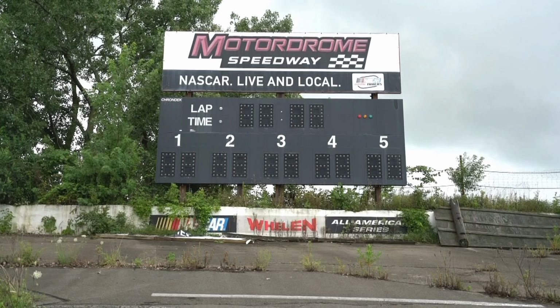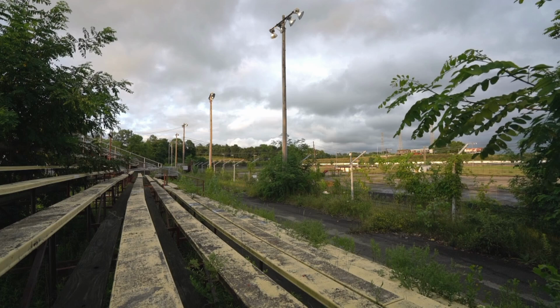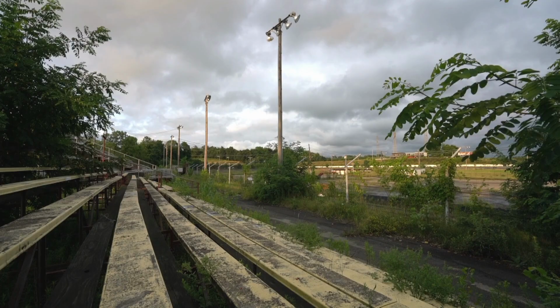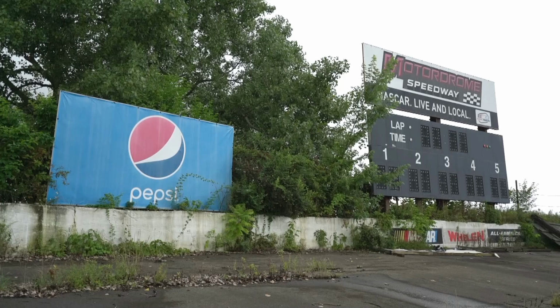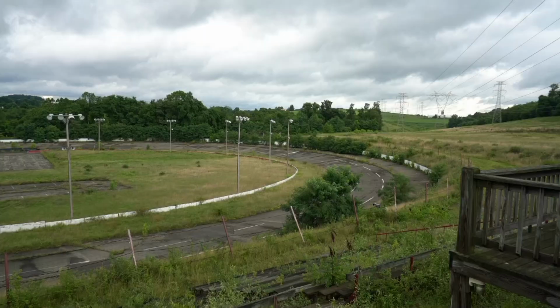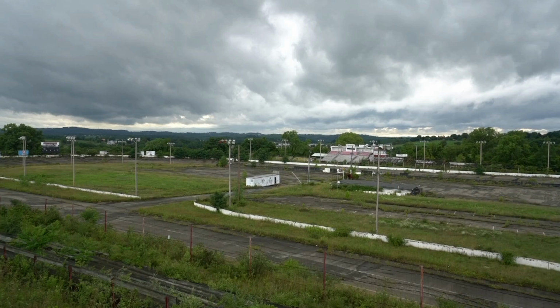Motordrome Speedway has been a big part of local racing since it opened in 1972. It has a storied history.